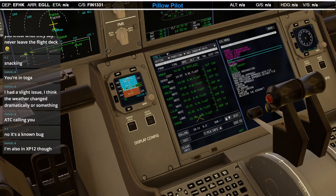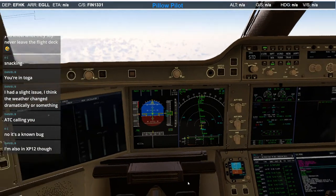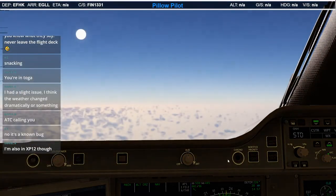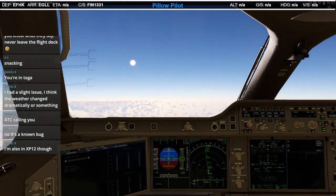Cargo 551, contact Bremen Radar, frequency 123.925. Traffic information, Airbus A320 is climbing opposite direction, stopping his climb at level 350.